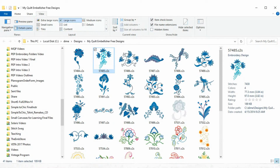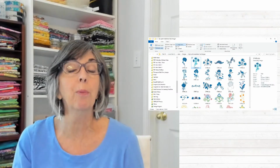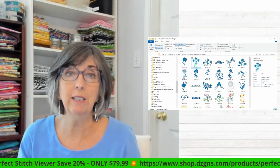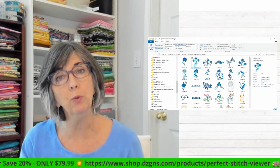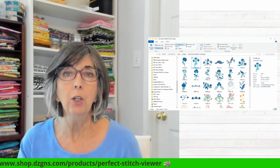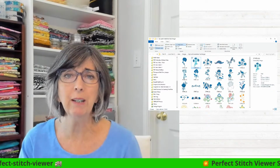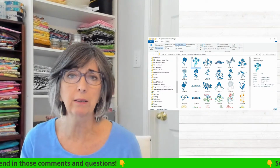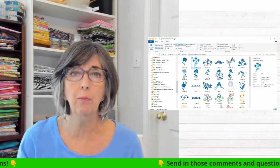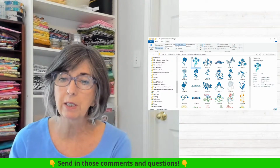It is absolutely fabulous, that Perfect Stitch Viewer. I use it. You know, the best part about it is you don't even know you're using it. It works in the background. It's a seamless operation. Once you install it on either your Windows computer or your Mac, then it just works behind the scenes. There's no real update required. It just automatically continues to stay updated with the Windows and Mac software platforms, operating systems.